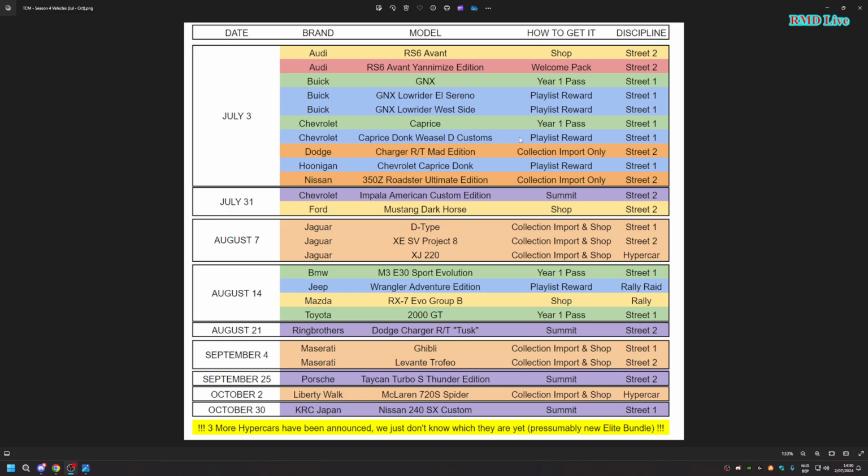Then there are also, these are the two lowriders. You also have two Donk cars, which is the Chevrolet Caprice custom version Donk, and we also have one under the Hoonigan brand, Chevrolet Caprice Donk version as well, under the Hoonigan brand.